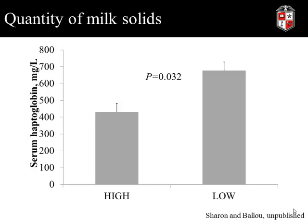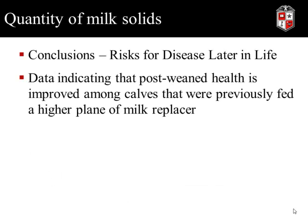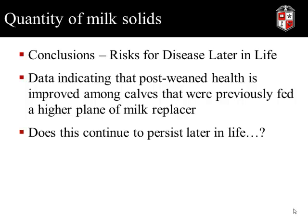And this was consistent across both the IBR challenge, the bovine herpes virus challenge, as well as the bacterial challenge. So, conclusions, looking at risk for disease later in life: data are indicating that post-wean health is improved among calves that were previously fed a higher plane of nutrition. That's coming from our enteric challenge with Salmonella, and then this more recent data with our respiratory model. It'd be interesting to look at whether or not this continues to persist later in life.